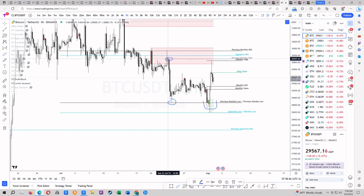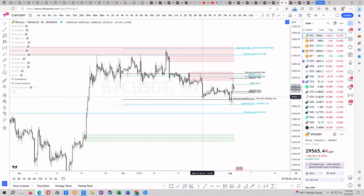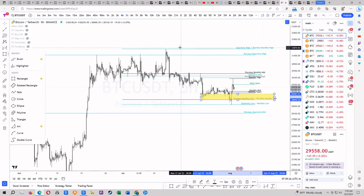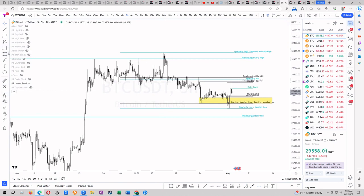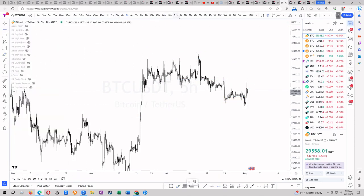Now our previous Monday high is sitting at roughly about 30,100. In my eyes, that's going to be the target. It's going to act like a magnet. And then overall, if we do happen to create a foundation here and don't break this area, let's make it into a box, I'm sorry, I'm a little messy, I'm trying to do this as fast as possible, this 28.8 to like 29.2, then we instantly know that our target's going to be previous quarterly high. It's all structure based, guys. Get rid of this. And then go to the daily.